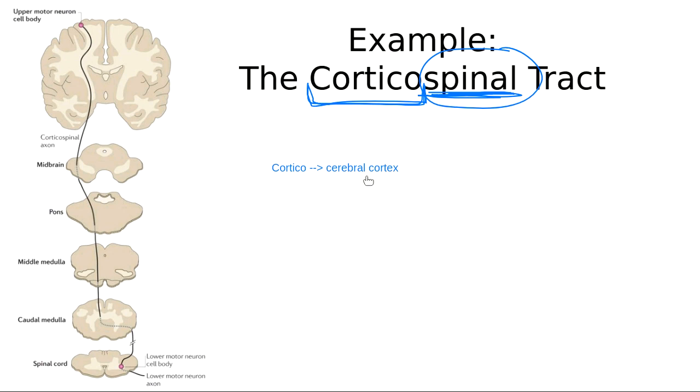That's where this tract starts. It starts in the cerebral cortex and it goes to the spinal cord. We're going from the brain to the spinal cord. Does that make this ascending or descending? From the brain to the spinal cord. Ascending or descending? Yeah, we're descending. Literally, its name tells me that. We're going down from a higher structure to a lower structure.